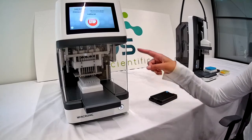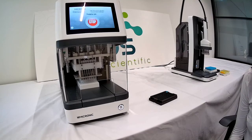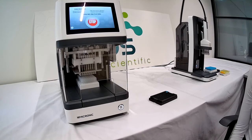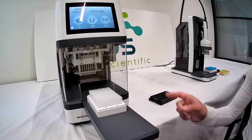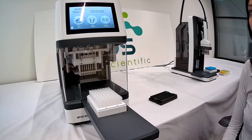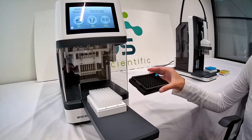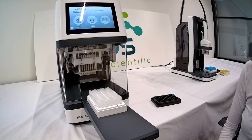What's really nice is that it's glass, so we can see how the system works. So now the whole rack is decapped. This takes around 30 seconds. What you can do now is put them on a cap carrier, or you can put the screw caps back on the tubes. This depends on how you want to work with the system. For now, we're just going to cap it again.